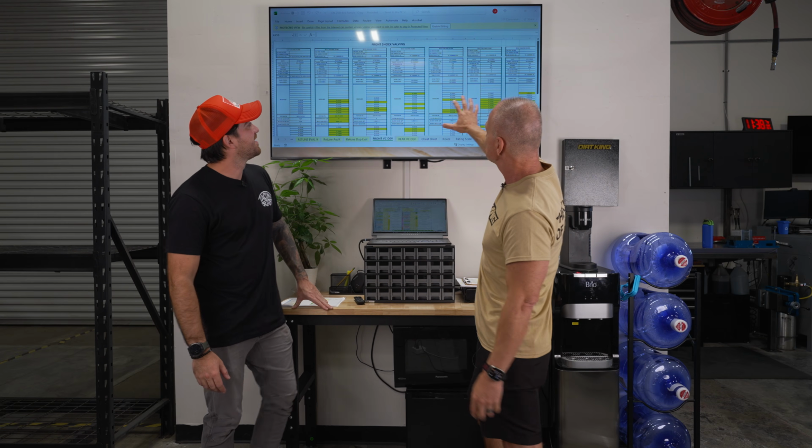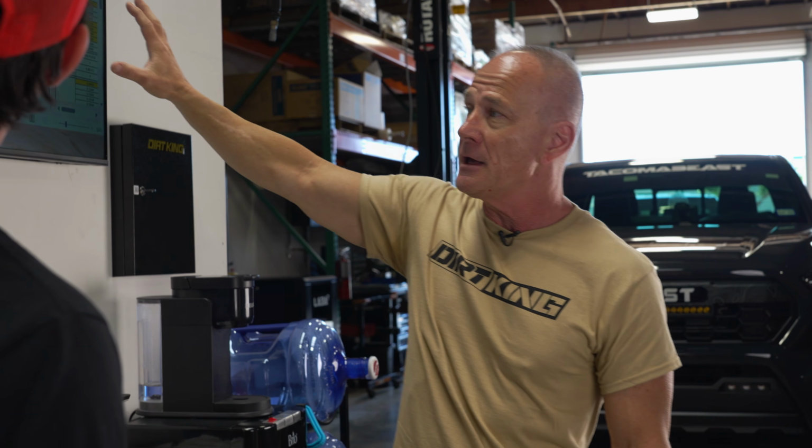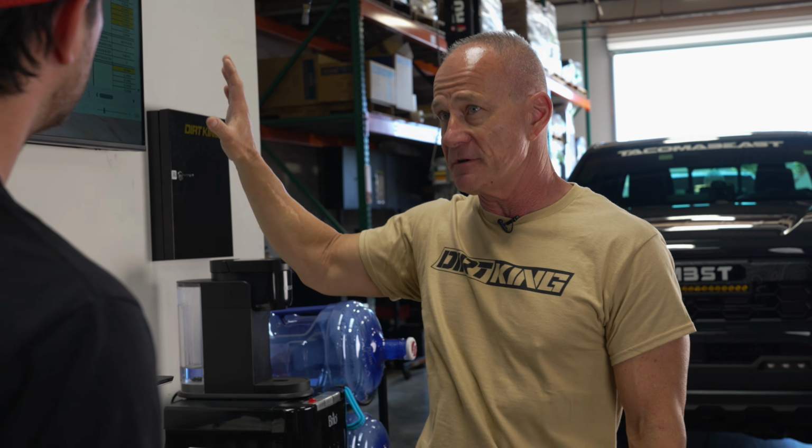Yeah, so this is kind of an interesting piece right here. This is an actual development vehicle for us. This is our development file. Every vehicle that we work on gets a development file that's unique to that vehicle, and we track and document every aspect of the ride and the evaluations.